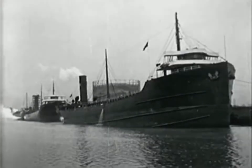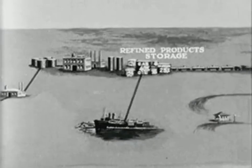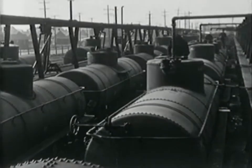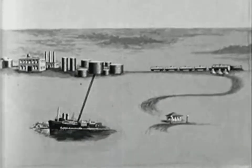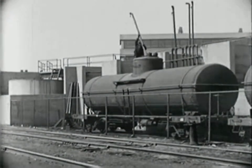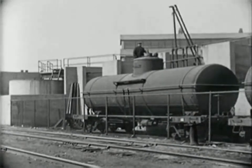Or going in boats carrying 2.3 million gallons each. Or going in tank cars holding 10,000 gallons each. Main distribution stations. Tank cars are consigned to main distribution stations, from which the gasoline goes out by tank trucks.